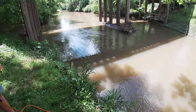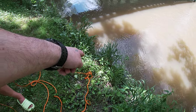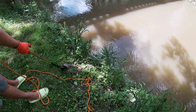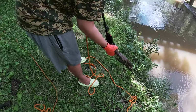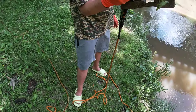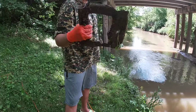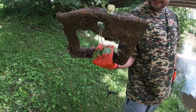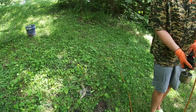Ovdje nađe. Yeah, in the ground. Ima još nešto. Just a magnet, yeah. Oh, wow, look at that. I didn't even have to go magnet fishing for that, just right here. Something square. It's a little bit heavy, cast iron. If somebody can comment down below what this is, we appreciate it. It's hard to tell. Something square.